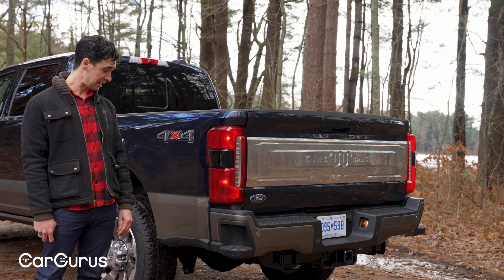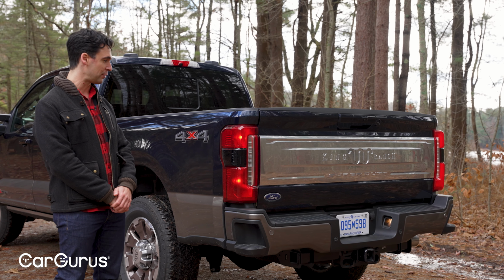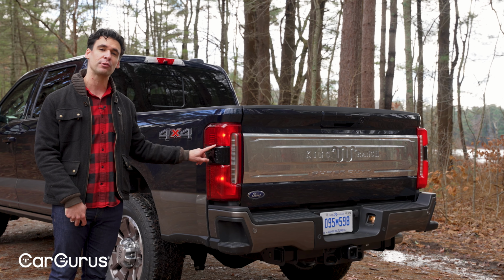GM's rear bumper steps, they're now on the Ford Super Duty. It was a pretty good idea. That's new for 2023, as are these taillights that can measure the weight that's in the bed. They actually show you visually if there was something in here if you're about to exceed the weight. You can also, in the back here, if you have a tongue on the back, it'll estimate that weight on the tongue. That's pretty cool.